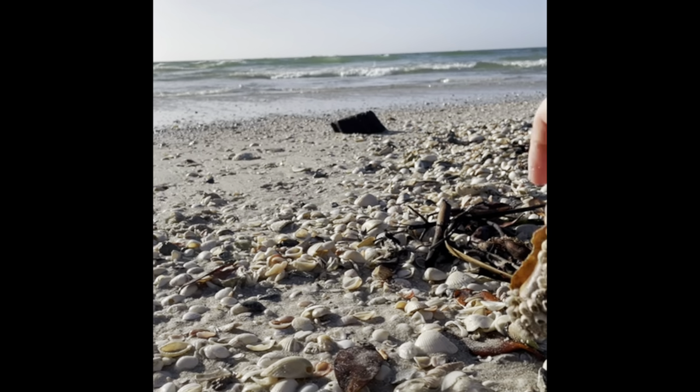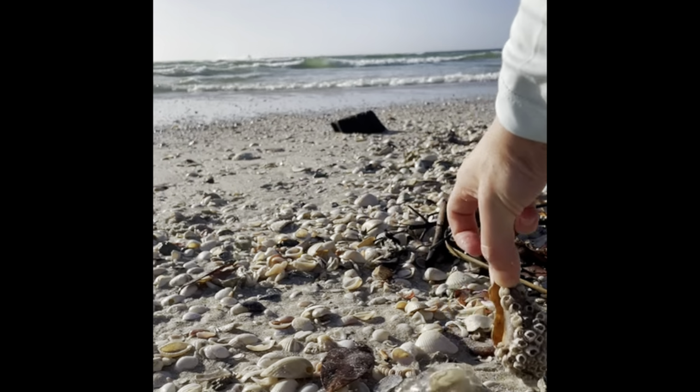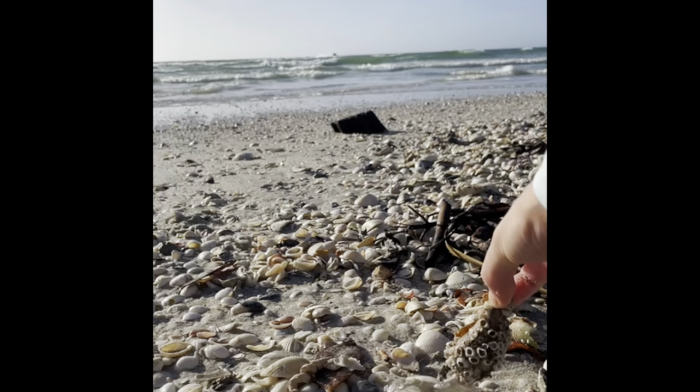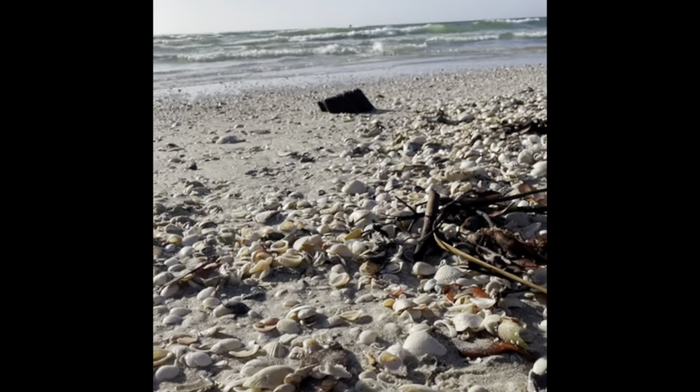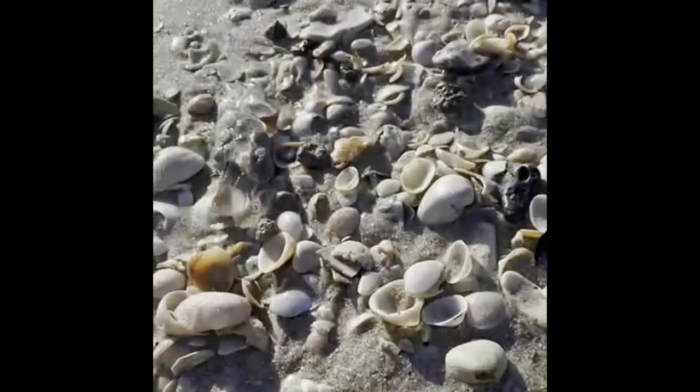There's a jellyfish right here. Oh, and there's another one up there. Look, it's... Ew. That's the other one?